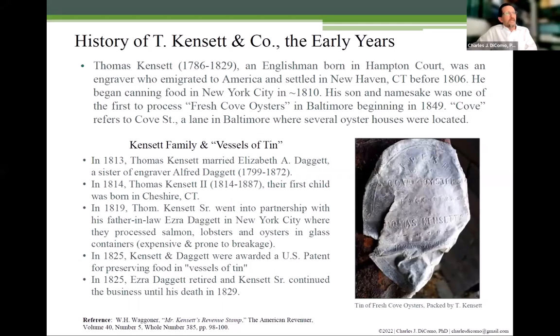And his son and namesake were one of the first to process fresh cove oysters. I do love oysters. So this is also a great story. Any kind of shellfish. Spent plenty of time in Baltimore in the Inner Harbor. And so again, I really do enjoy this story and what Thomas Kensett was able to do. They began that process about 1849. And they call it Cove because of Cove Street, a lane down in Baltimore where several oyster houses were located.